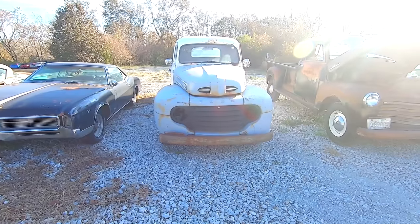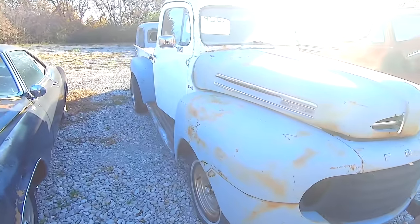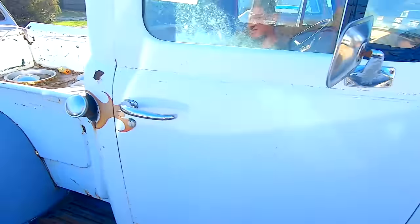Okay. All right, moving on from the Chevy truck here, we have a Ford truck and an extra cab. What can you tell me on this one? Well, and as you said, it did come with an extra cab.